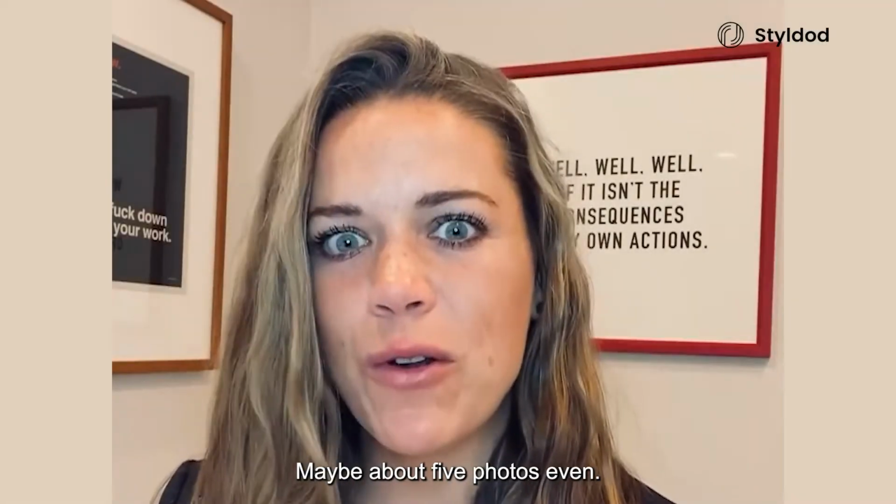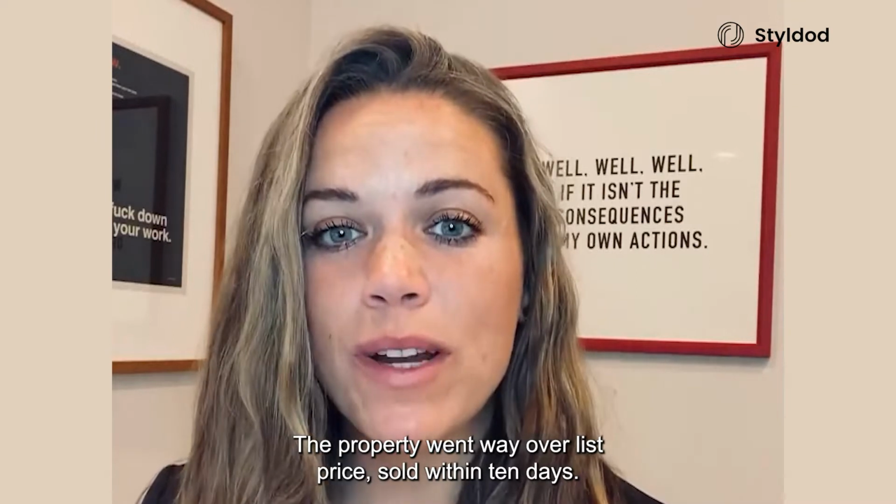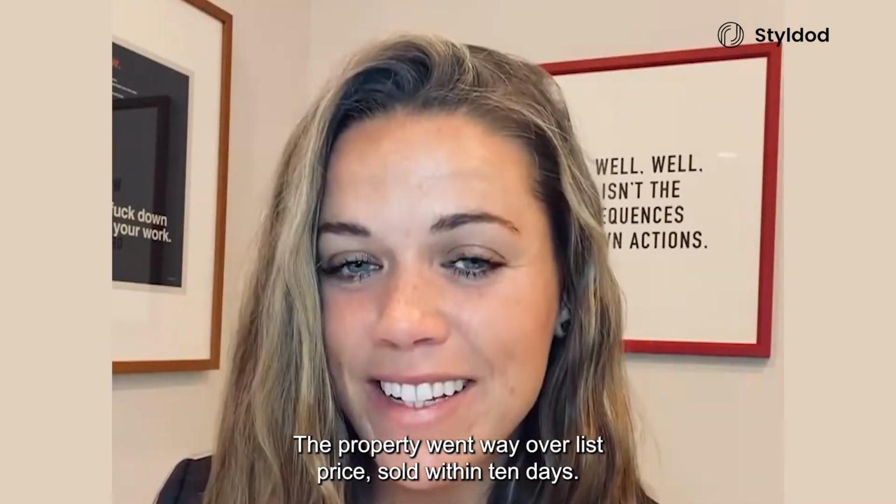Maybe about 5 photos even, not even too many, and it came out so well. The property went way over list price, sold within 10 days.